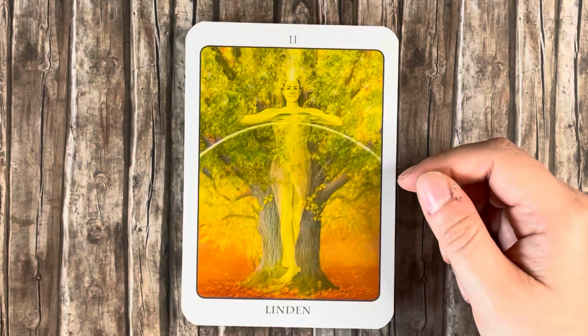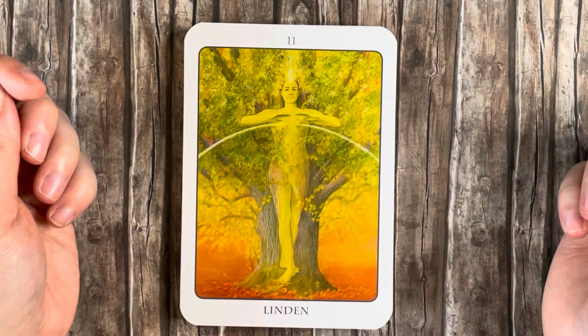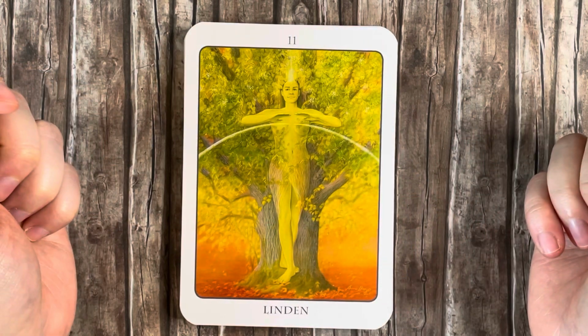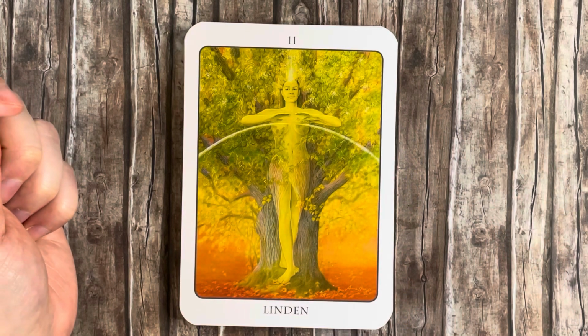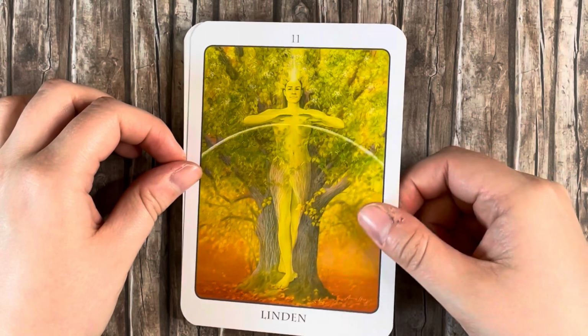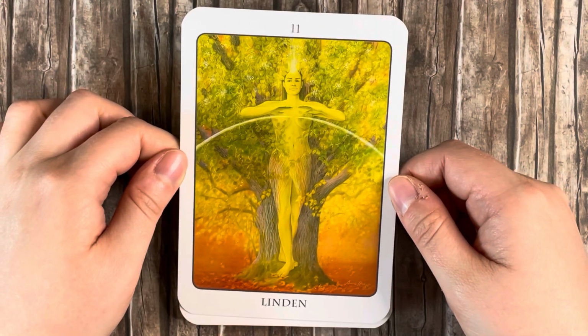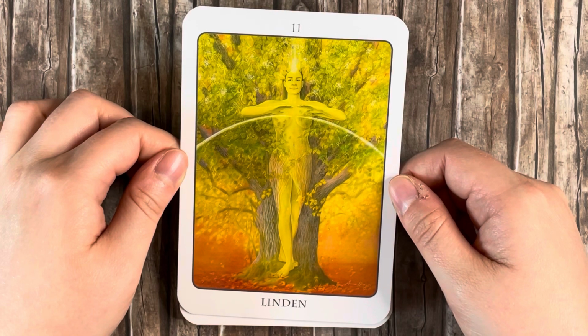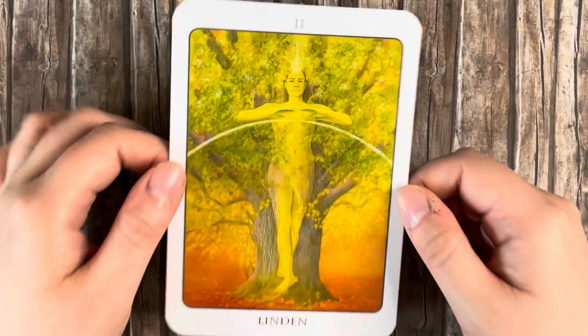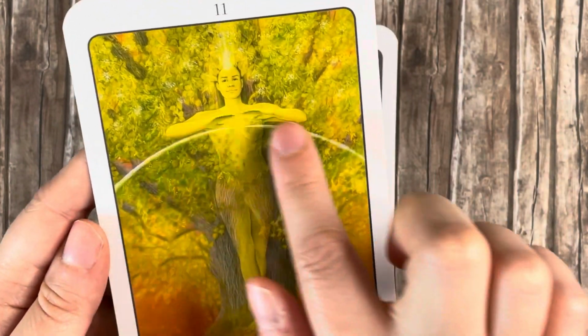Really cool. The linden tree. We've got lots of linden trees here in my city. They're planted everywhere. There are very old linden trees here as well. So this is really cool. Oh, I love this light that's coming up from her head as well, and this like arch here.